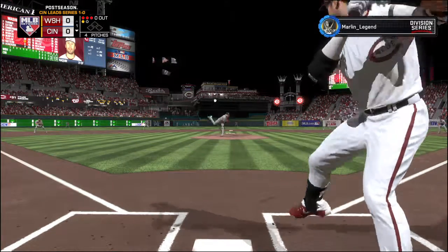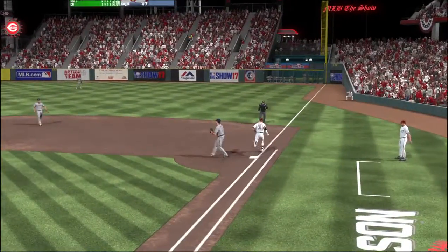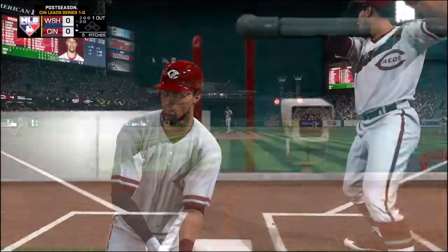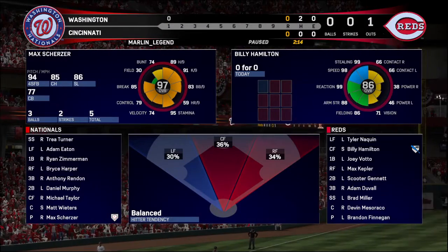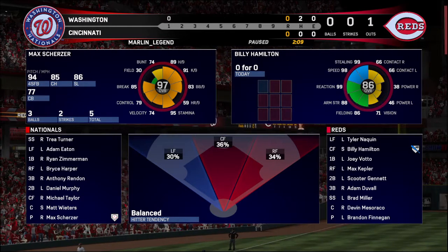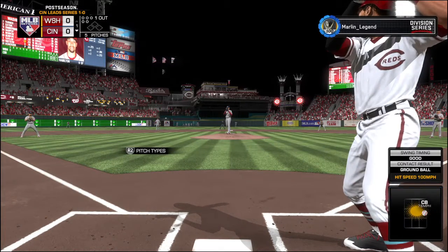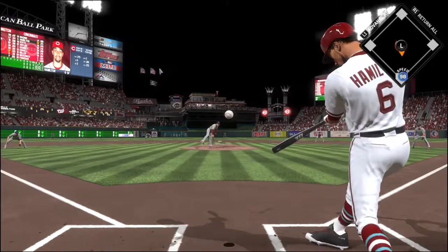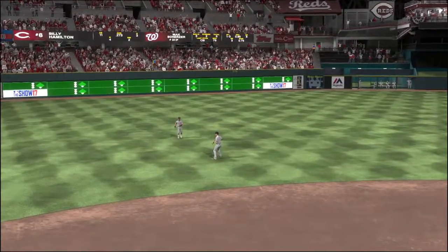Here's the pitch. Hard hit ball to second. A quick out, number 1. Here's Billy Hamilton standing in, center fielder, Billy Hamilton. And here's a ball hit in the air. Turner ranging into the outfield. 2 gone.